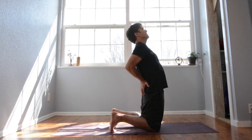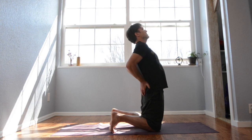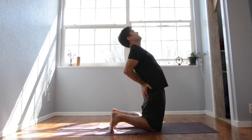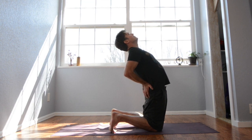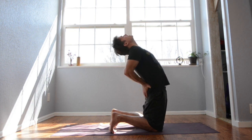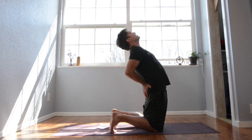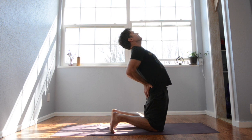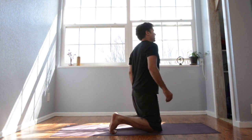Lift up your head. Draw your chin back towards your throat. Engage those muscles on your neck. Lean back, pressing pelvis forward, lifting sternum. Keep those neck muscles engaged. So sometimes we just let our heads go here, but here we're working those neck muscles, because someday they might come in handy. All right, inhale up. Make your way onto your back.